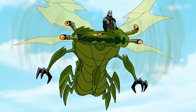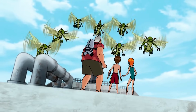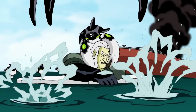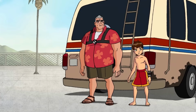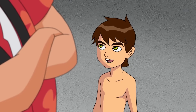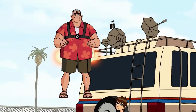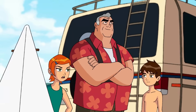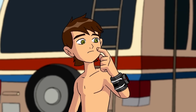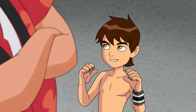Anemo uses Ditto's powers to create an army of mutant hybrids, but Ben, Gwen, and Max work together to destroy them. In the end, Anemo is defeated and returned to prison, and Max ensures that Anemo's access to the Omnitrix is revoked. Ben learns the importance of teamwork and decides to have fun Max and Gwen's way from now on. As they race back to the beach, Ben is left behind without the use of the Omnitrix, but he's content with the adventure they've had.